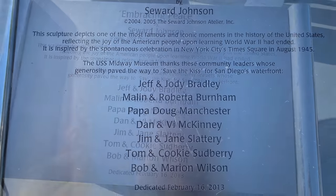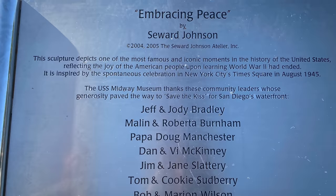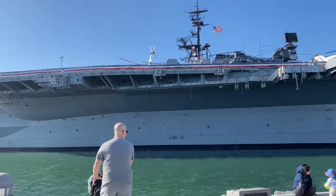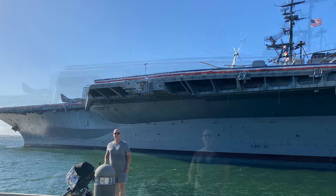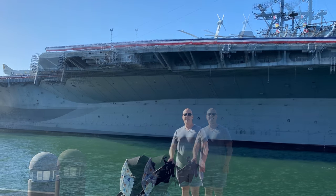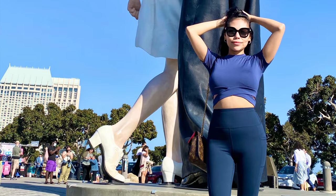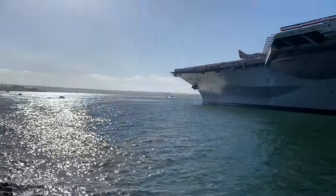Actually, the fact behind the famous kissing statue is that the two participants in the world-famous kiss didn't even know each other. The reason the sailor grabbed someone dressed like a nurse was that he just felt very grateful to nurses who took care of the wounded. It was just somebody really celebrating after the war, but it wasn't really a romantic event at all.